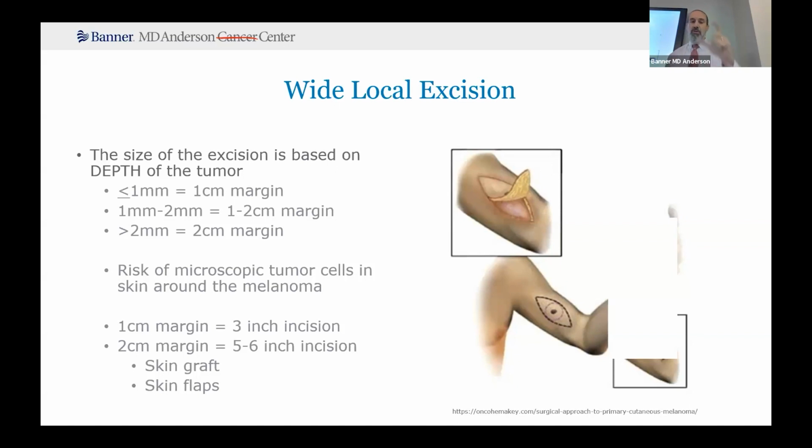For a 1 centimeter margin, it's about a 3-inch incision. And for a 2 centimeter margin, it's about a 5 to 6 inch incision. That can be pretty significant, especially on some parts of the body. Imagine having one on your lower leg. I'm not going to be able to close something that big on the lower leg because there's not extra skin. That's where I may have to get plastic surgery involved, doing skin grafts or even flaps.